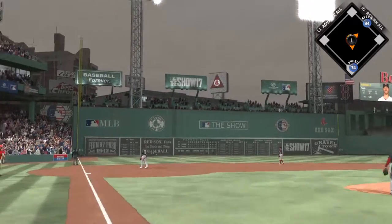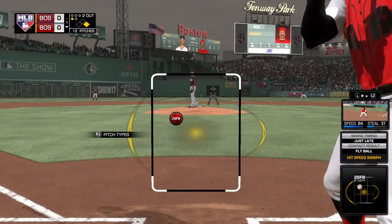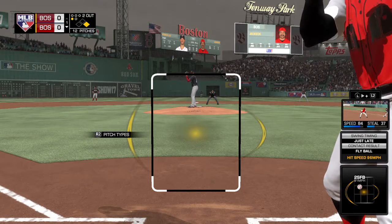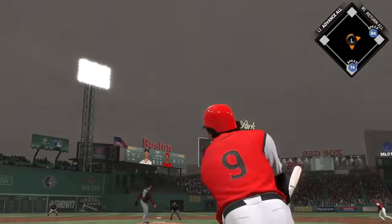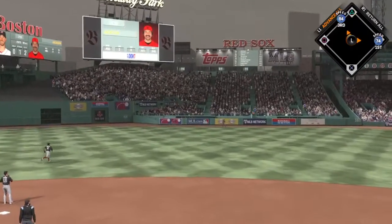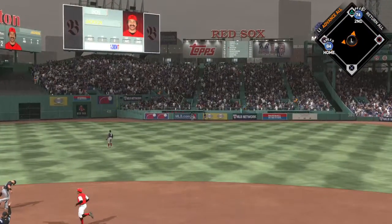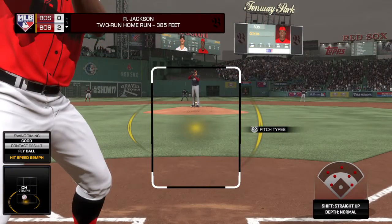A swing and a shot hit down the corner, and he pushed it just a bit too much. It'll wind up a foul ball. A swing and a high drive to right center field. Ranging back is Bradley. Still ranging back. Gone into the home bullpen for a home run.